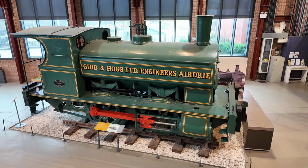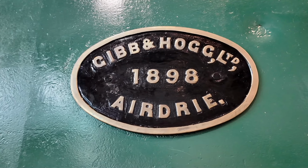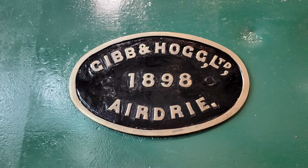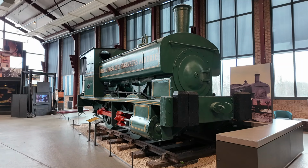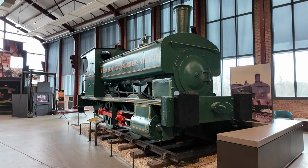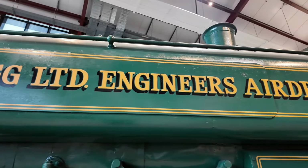And this one is a saddle tank number 11, built by Gibbs and Hogg in Airdrie in 1898. This locomotive worked for the Fife Coal Company and then later the National Coal Board, but this locomotive is the only surviving locomotive in preservation built by Gibbs and Hogg. Now that small industrial locomotive is impressive, but the rest of the locomotives and multiple units are actually outside the building, so I'm going to take a look at them right now.